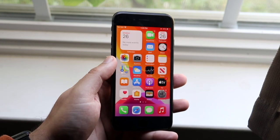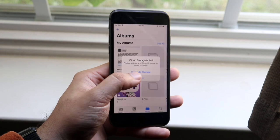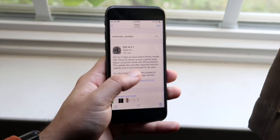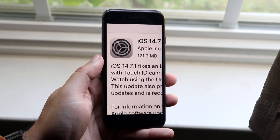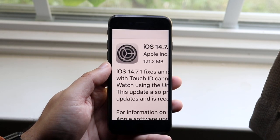Now, what I can tell you is that this specific update was a pretty small update. It wasn't a massive one by any means. But if you go and click here, you can see for this specific iPhone, it was about 121.2 megabytes.